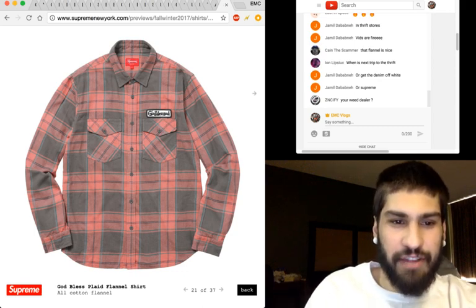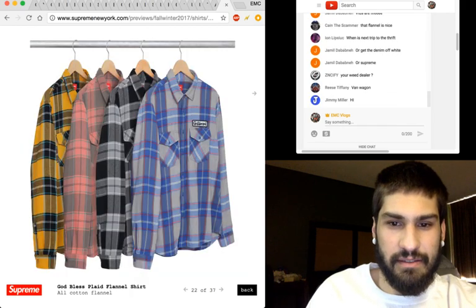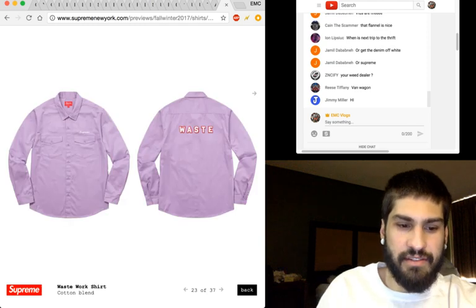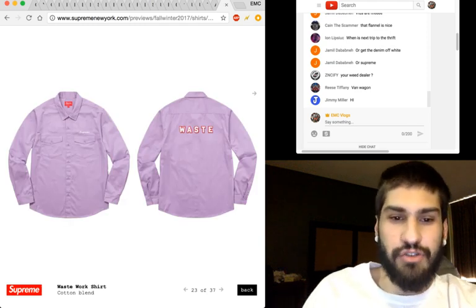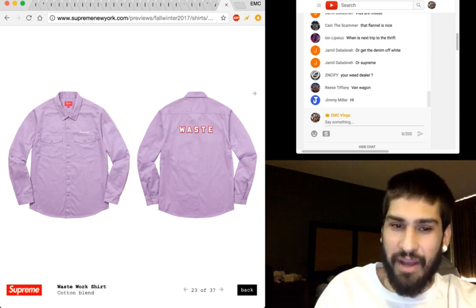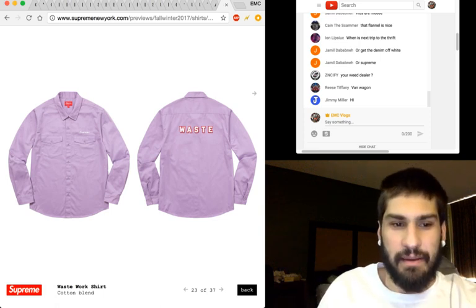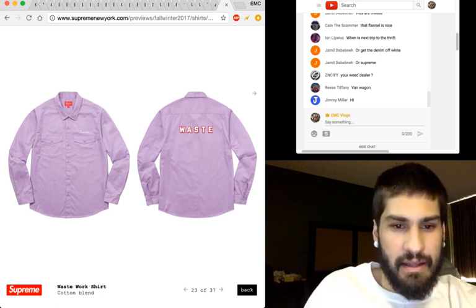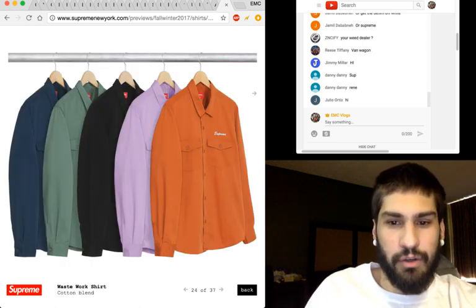So you see all these flannel shirts. I'm not sure why they're doing flannel. Flannel is going in like crazy. Then we have this waist work shirt. Waist, I'm guessing, is like a trash. I have no idea what their thing is on this. And then we have Supreme embroidered above the left titty pocket. Got the orange, lavender, black, gray, and blue.